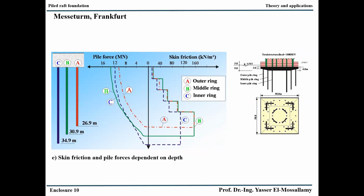Now we measure about 3 times higher skin friction. That means there is a big difference between the performance of the piles as a single pile and the same pile as an element in the piled raft foundation. And the next question: why is the ultimate limit skin friction of the piles in pile groups of a piled raft foundation higher than that of the single pile? At that stage, we started our analysis and our numerical modeling to try to understand all these phenomena.